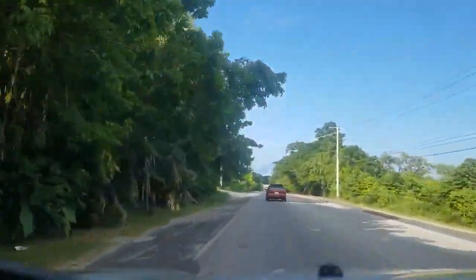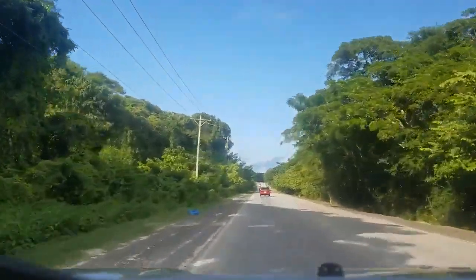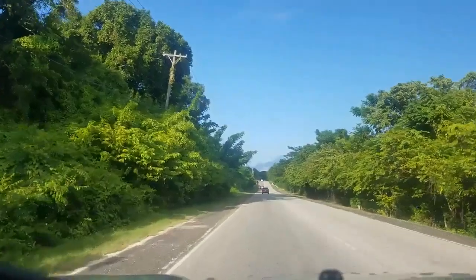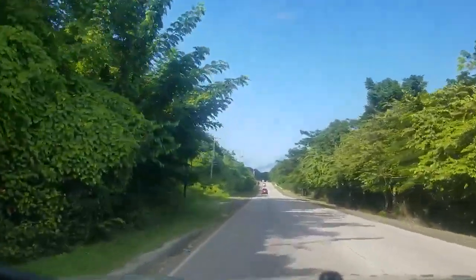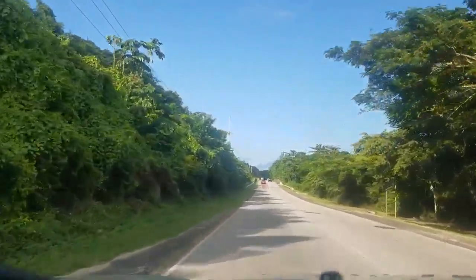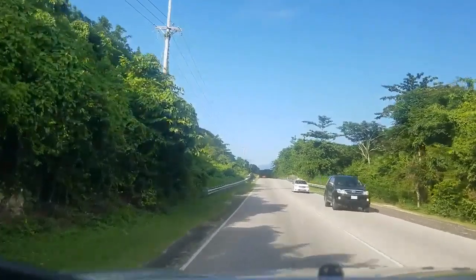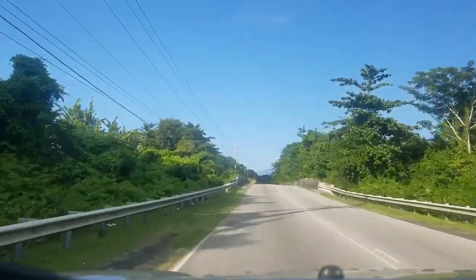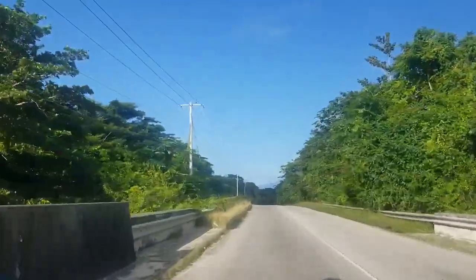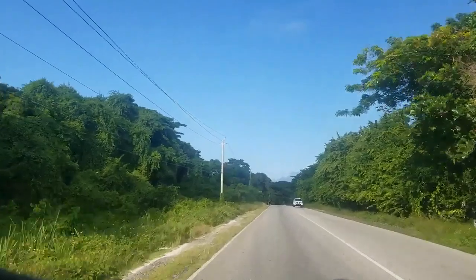So this is the northern coastal highway. It was built to connect Negril to Montego Bay, and then Montego Bay to Ocho Rios, and then Ocho Rios to Port Antonio. This road is basically to get people from Montego Bay, where the Sangster International Airport is, to Negril, where a lot of the tourists go, and also to Ocho Rios, because those are the three major tourist spots.